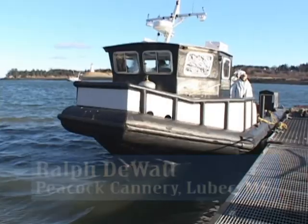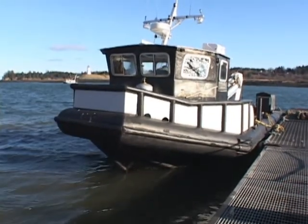It was built for working at the salmon farms. It's very low-sided, so you can step right off the boat right onto the salmon farms. You're not taking things way up in the air.